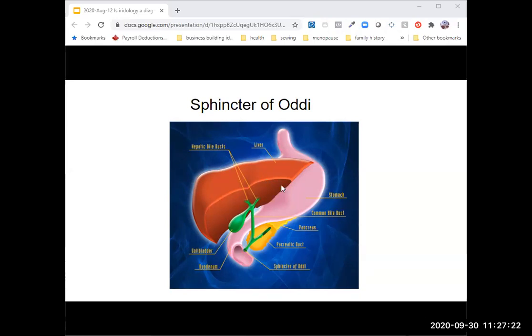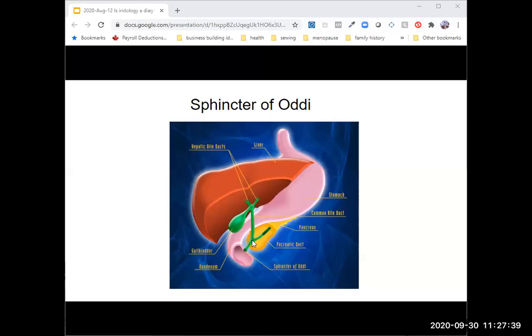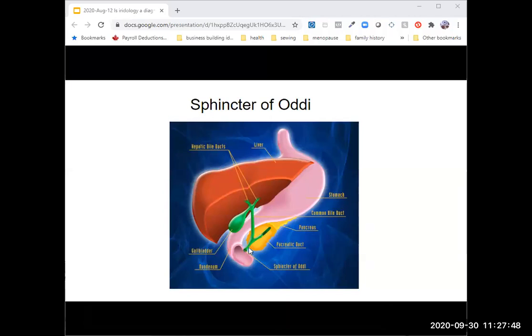We've got the liver, and the liver, as you know, makes bile that is stored in the gallbladder. When you need bile to emulsify fats that are in the small intestine, the gallbladder goes squirt and squirts the bile out, and it comes down here through this common bile duct down here, and it squirts the bile into the small intestine to emulsify the fats.